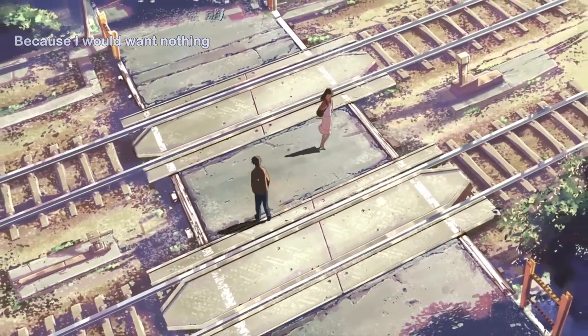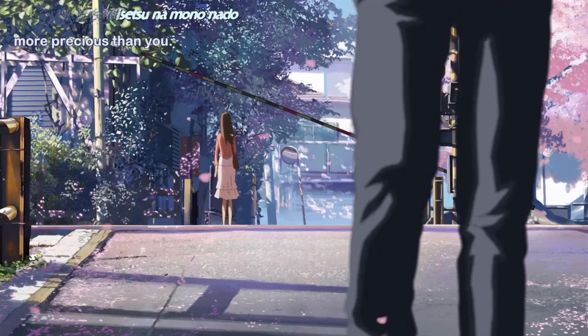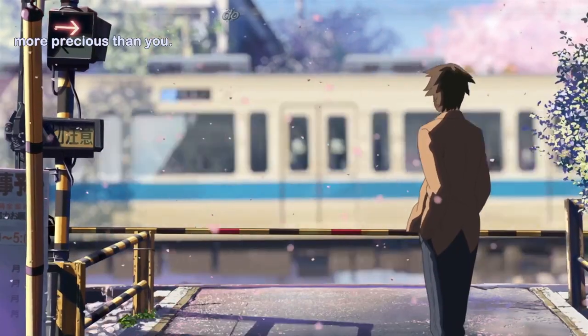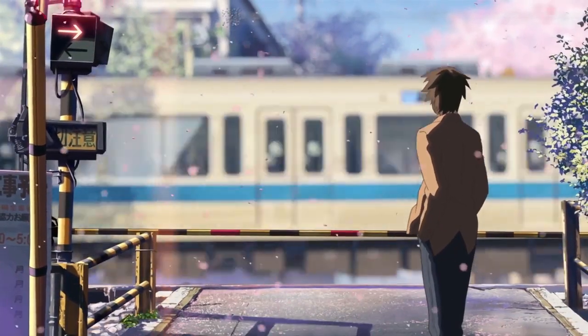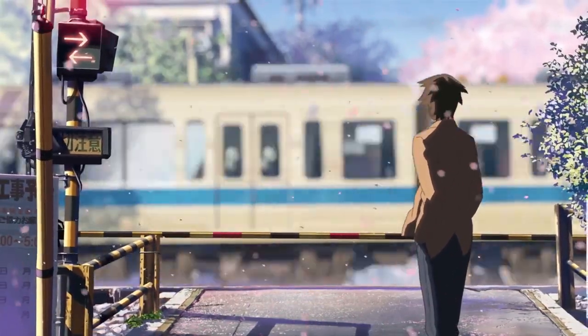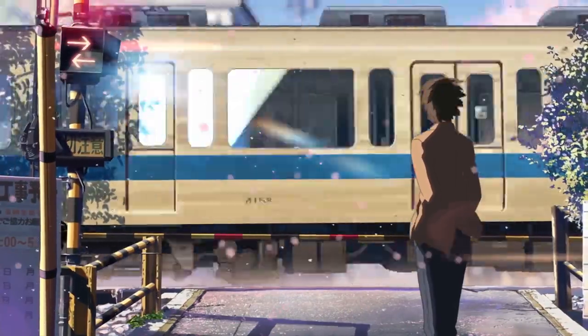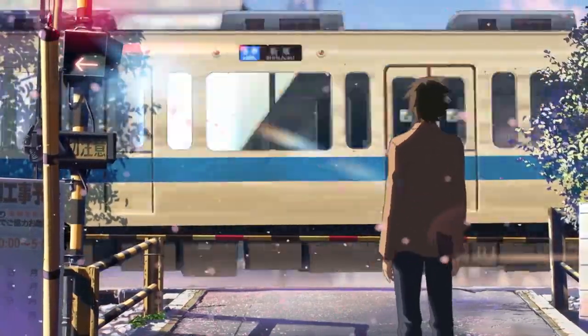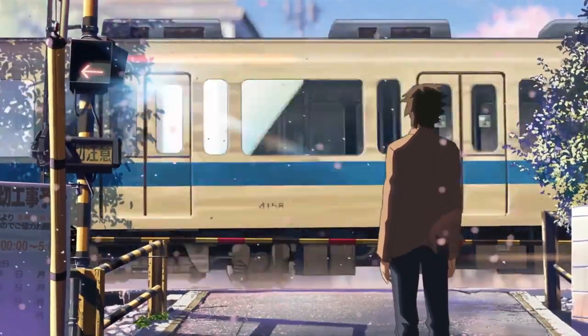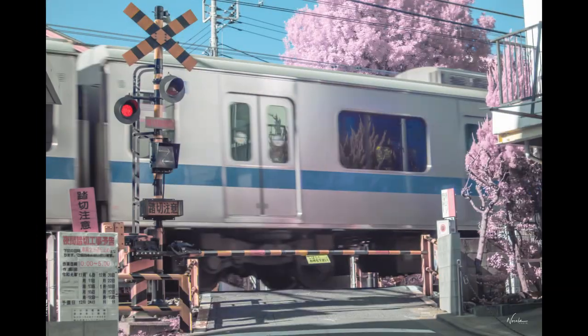Oftentimes, these animation studios will have a photographer who goes scouting, and they'll take photos of places which the artists use as concepts for their art. And for this particular studio, they always try to make things as realistic as possible. If you've never watched it before, I suggest you go check it out. It's real good. Even if you're not into animations, it's pretty well done.